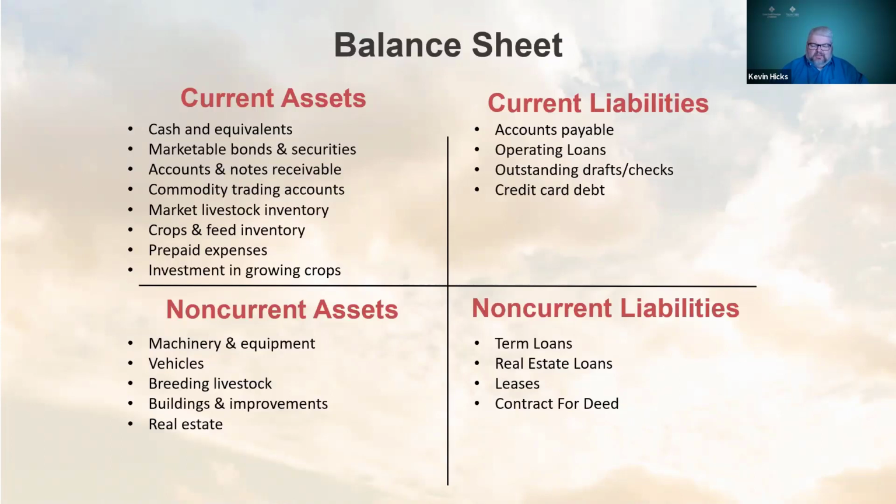Marketable bonds and securities. These are usually stocks and bonds. Typically, if we're going to have them in current, we're not looking at them as retirement accounts or some type of savings or long-term investment that you're using for other purposes. If we're showing them up in current assets, we would hope that they are those types of investments that you would be willing to liquidate if need be, or that are easily liquidatable. This is one that, Nick, I'll let you chime in here too, this is probably one of those that you really need to share with your financial officers when you're making your balance sheets and come to an understanding about what the purpose of these types of accounts are.